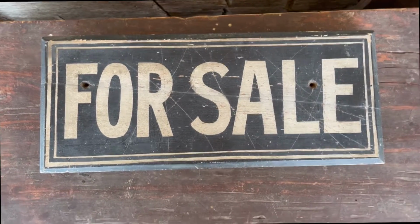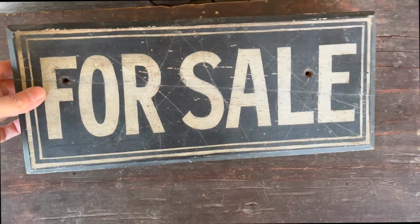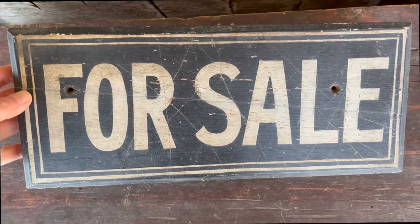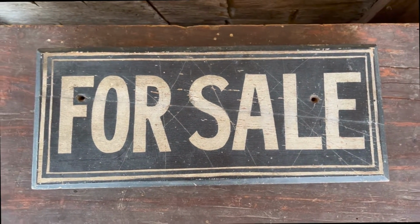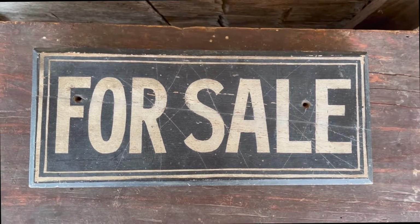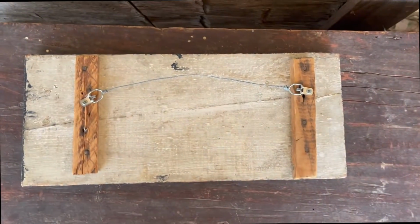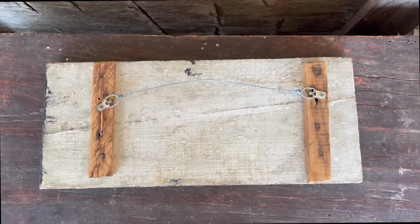Next I found a sign. It has been split in half, unfortunately, but it's a nice early sign for sale. Wood, good surface. Not a bad price, but probably too much money with the split repair. But you gotta buy a wood sign when you go to an advertising show.